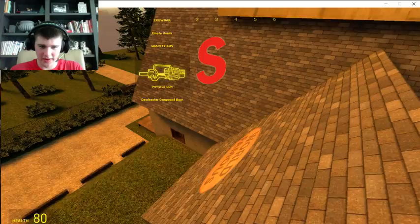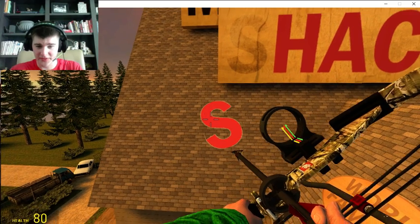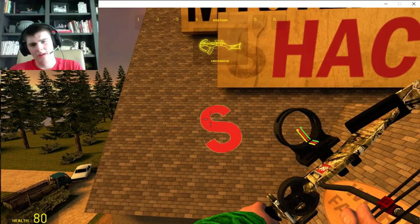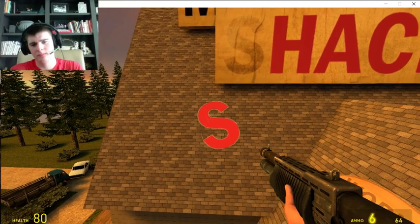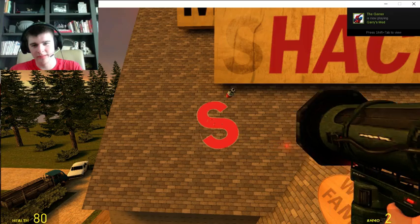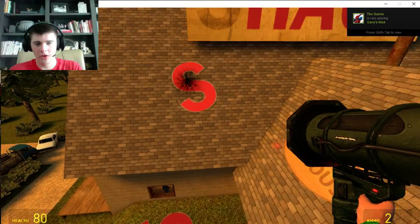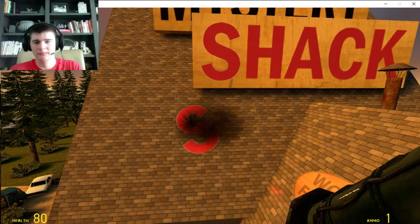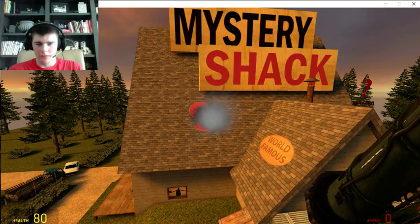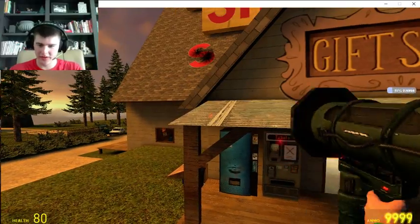Oh yeah, and also, here's a great part. If you shoot the S, let me do that with a shotgun. Never mind. Let me do that with an RPG. It resets and falls just like that, which I think is a really cool feature.